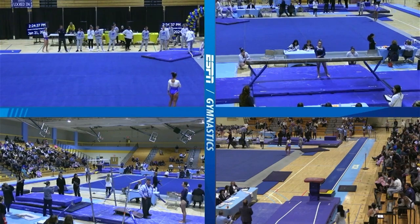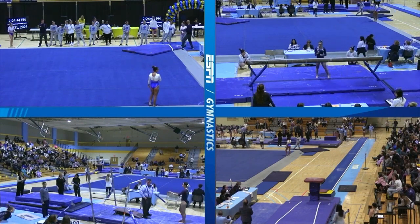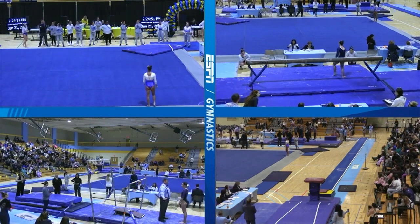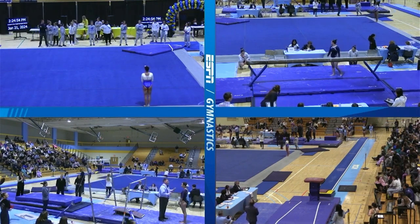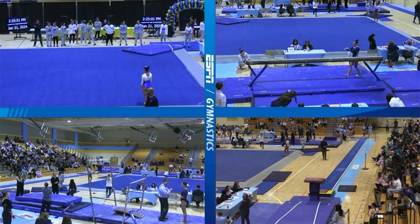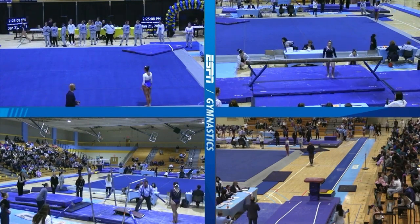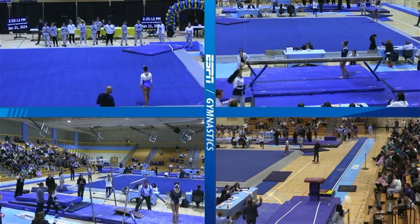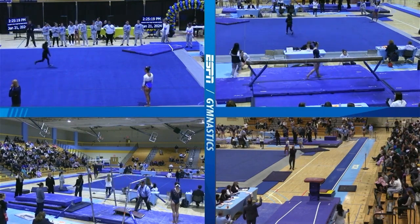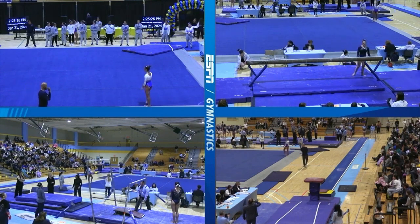A bit of a rare quiet moment here in a quad meet where all of the first routines have finished and we're waiting on some scores. It's a quiet moment from the judges, but I tell you, these girls are cheering so loud for their teammates. Still playing the waiting game on the vault for Isabella, who will be the second gymnast for LIU.